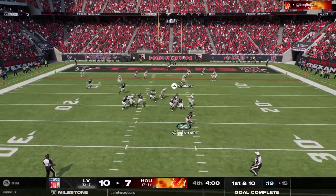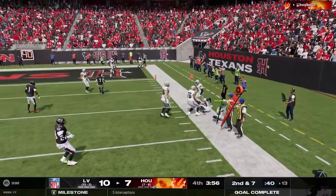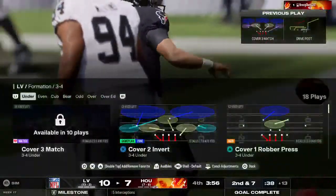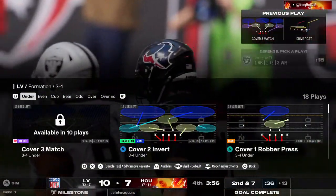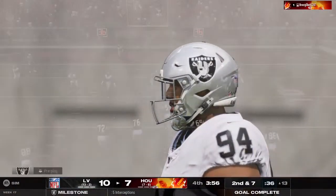Stroud working out of the gun. He'll buy some time right. And able to get this down inside the 15, either the 13 or 14 before he's out of bounds. He'll get 3 yards on the scramble there at 2nd down.